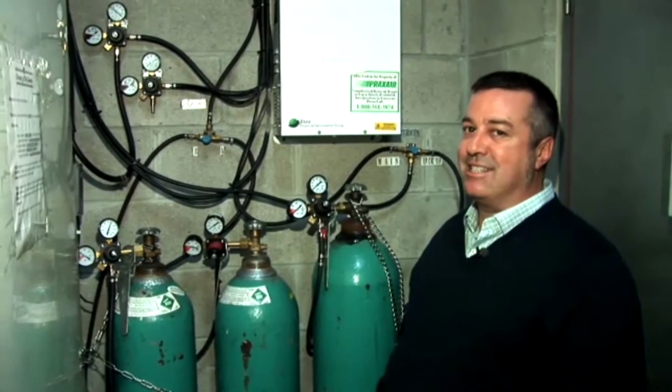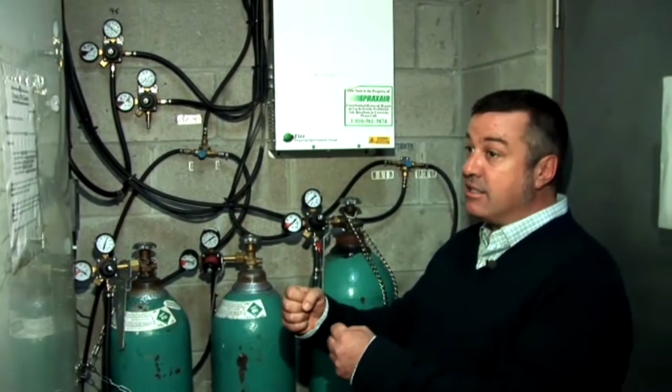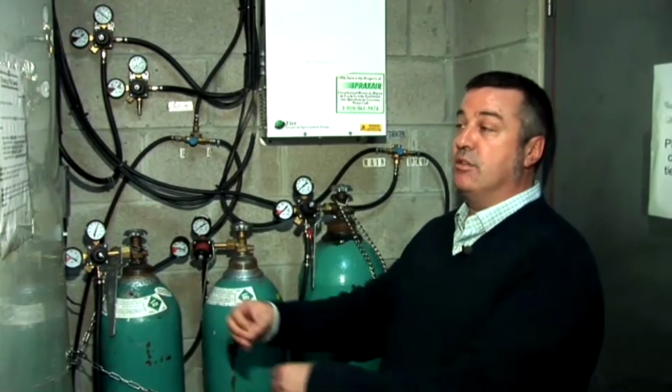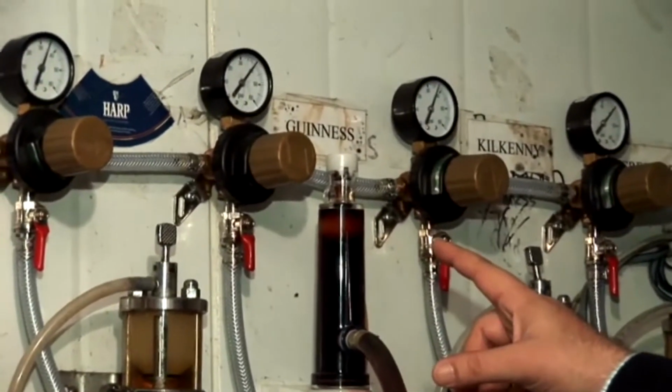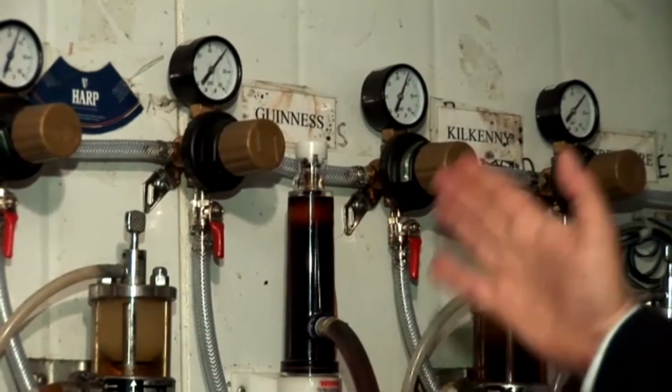Mixed gases, so CO2 and nitrogen working together to protect and preserve the beer. This is our beer gas system, so we've got a nitrogen generator here and tanks of CO2. Together they mix to create beer gas, which once again protects the beer, pushes the beer through, every last drop goes through. Secondary regulators, as with so many different varieties of beers, you need different pressures for the different beers. The secondary regulators regulate the pressure and gas flow and mixture of gas from every single draft beer.